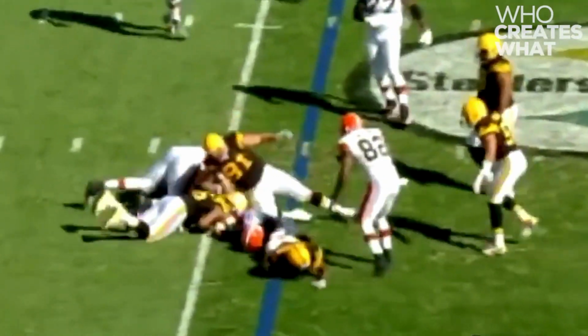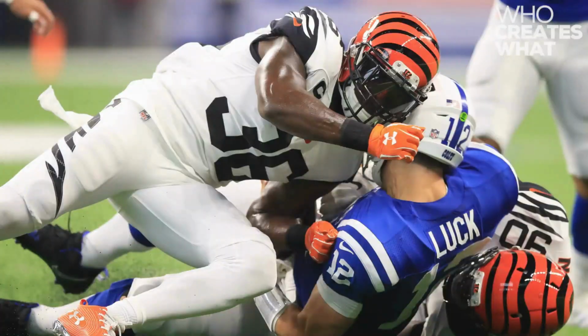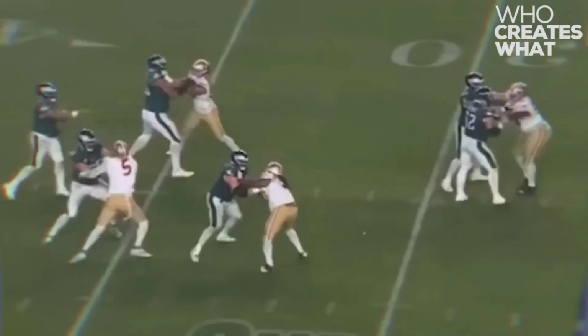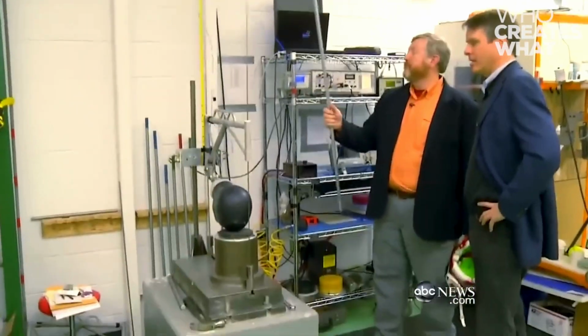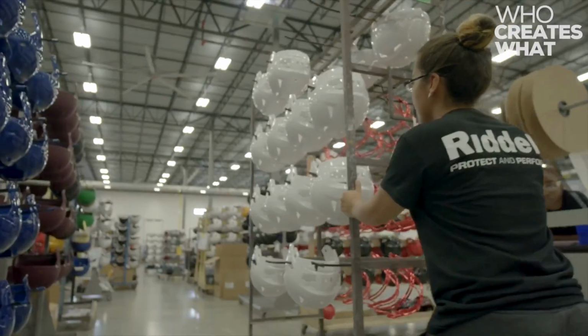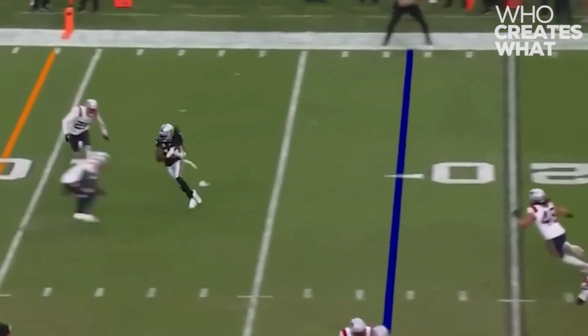Every game day, football players collide like human wrecking balls, faster, harder, and more intense than ever before. And the only thing standing between their brains and disaster? A helmet. But here's the wild part. These helmets aren't just tough plastic. They're engineered with cutting-edge tech to survive hits stronger than a car crash. So how do you turn raw materials into a life-saving helmet that can handle the hardest tackles?